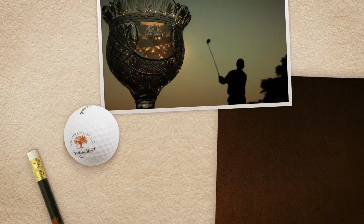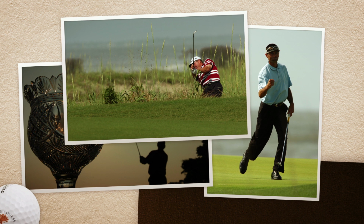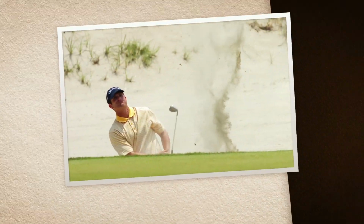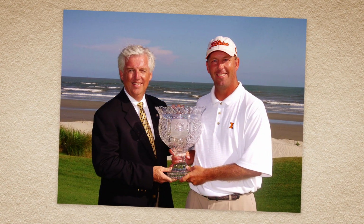In 2005 at Kiawah, Illinois PGA professional Mike Small shot a final round 69 in rain and formidable winds on the Ocean Course to win the first of his 3 PGA Club Pro Championships.